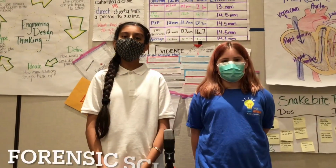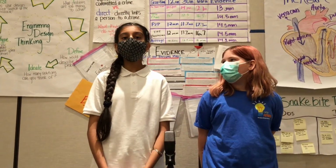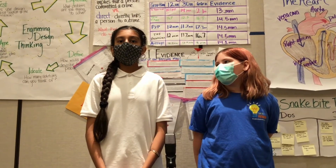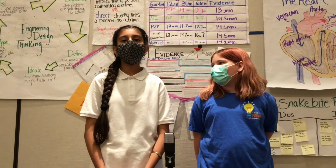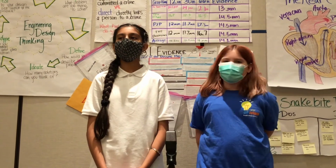Our team did white powders because there was suspicious white powder found at the scene of the crime. We tested with cornstarch, baking soda, powdered sugar, and cream of tartar. We found out that the powder was cornstarch after doing many tests with iodine, vinegar, and water. We tested the pH level to see if it was safe for our skin, and it was.